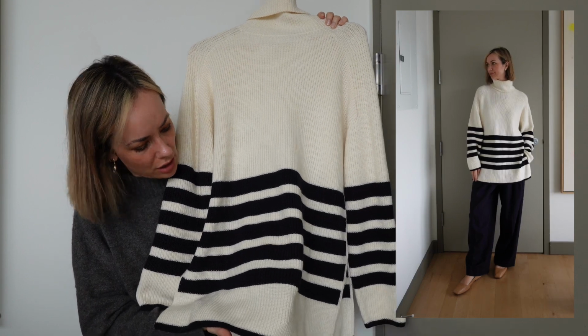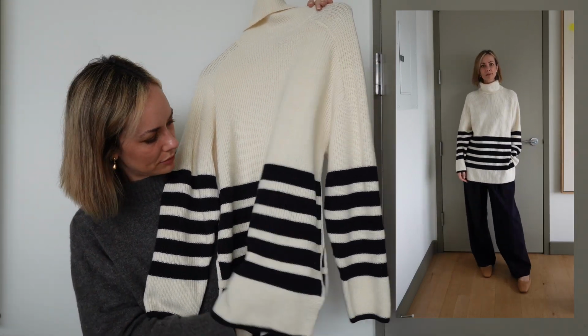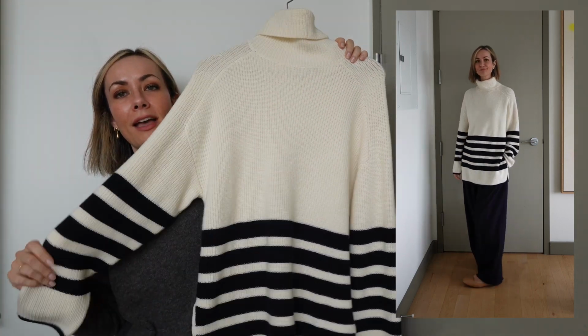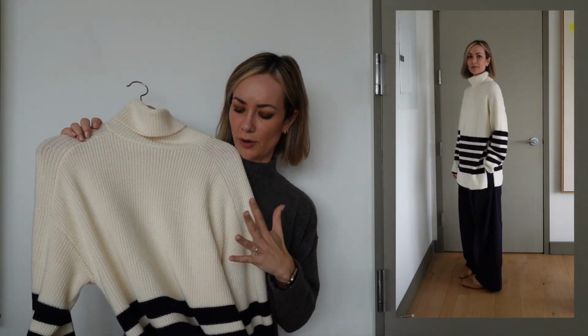Now that I'm looking at it, honestly, this looks navy. Have I been wearing this thinking this was black this whole time? I think the answer is yes. Okay, so anyway, again, a very classic look. This is a lighter knitwear, which I love. This is more of what I would consider a spring summer knitwear.